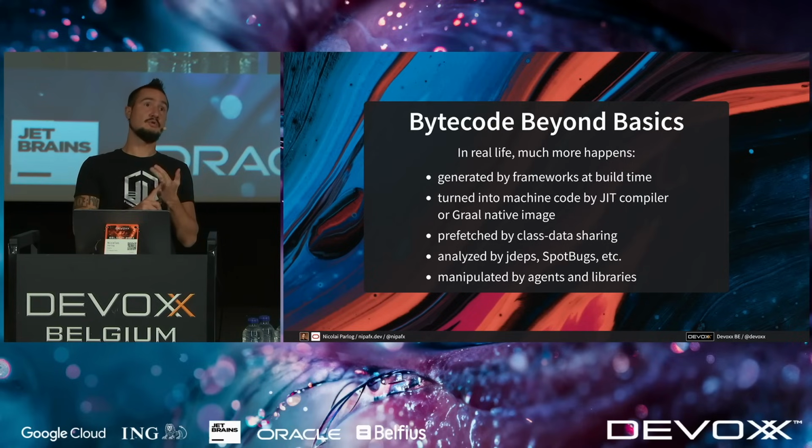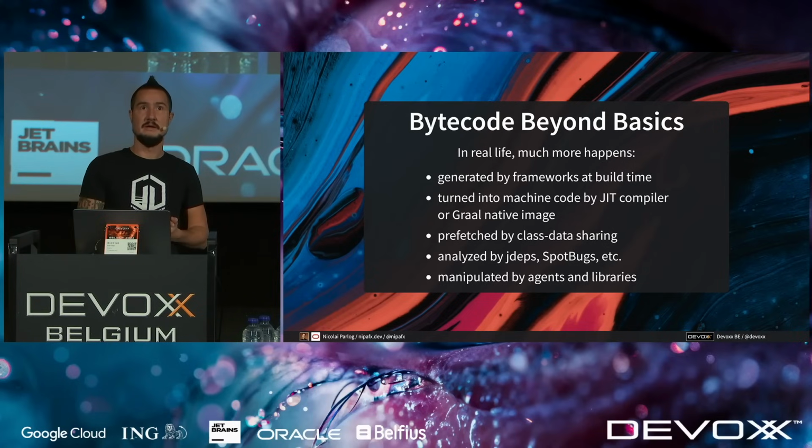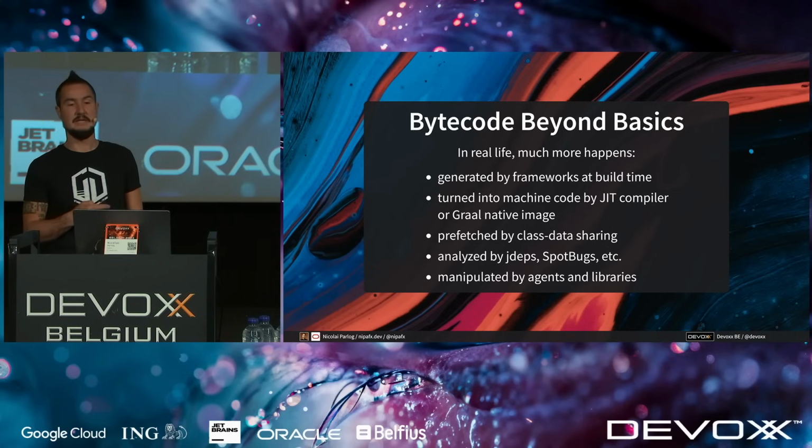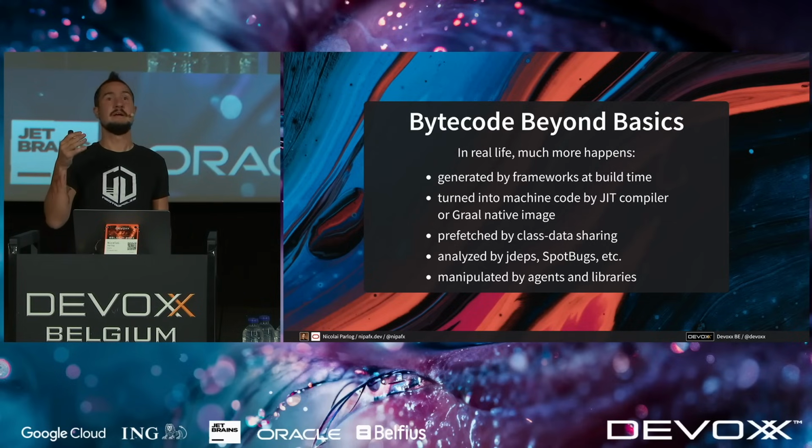JDeps, but also external tools like SpotBugs, may operate on the bytecode to evaluate it, to glean certain insights, for example give you a dependency tree or see whether we use certain language patterns that are known to be buggy, or patterns that are known to cause issues. That's what SpotBugs does. And as I mentioned earlier, agents and libraries might manipulate bytecode. They might inject log messages, they might inject metric calls, they might use proxies to track state changes.